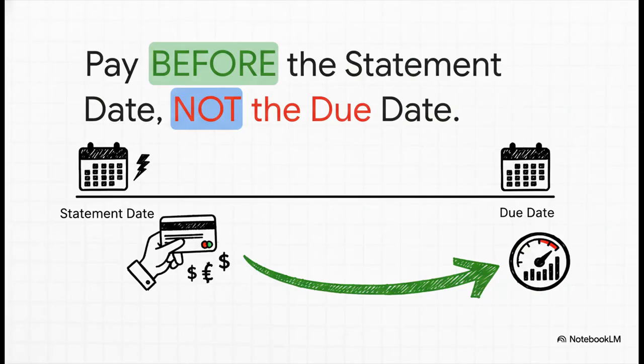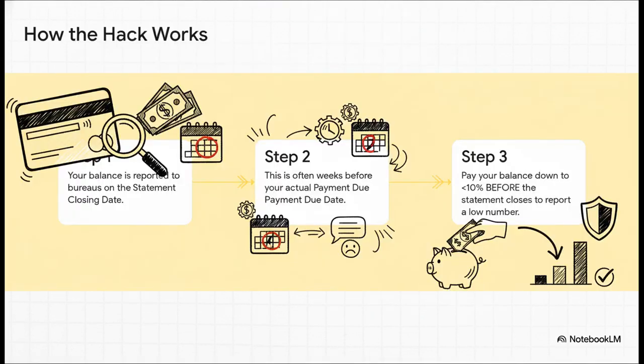And that brings us to what might be the most important slide in this whole breakdown. This is the one concept that, once you get it, changes everything. You need to pay your bill before the statement date, not the due date. Okay, let me break this down. Your credit card company takes a little snapshot of your balance on one specific day every month. That day is called the statement closing date. That number is what they report to the credit bureaus. Now here's the kicker. That date is usually 2 or 3 weeks before your payment is even due.